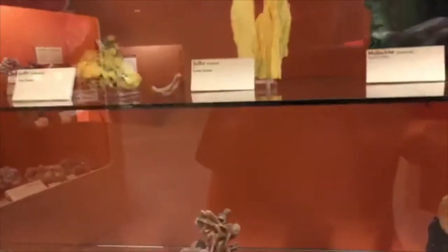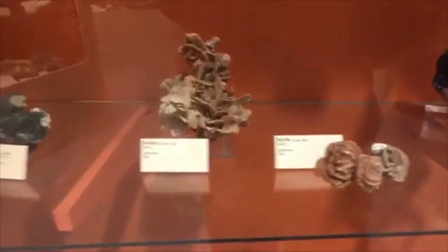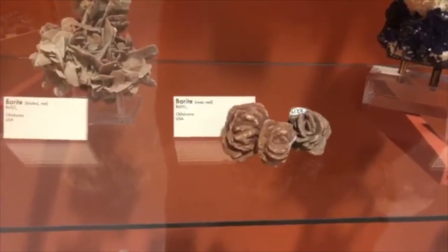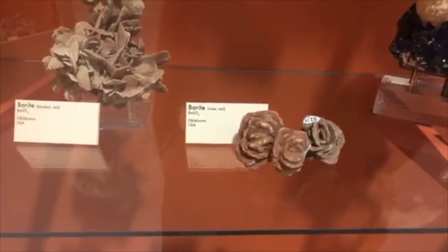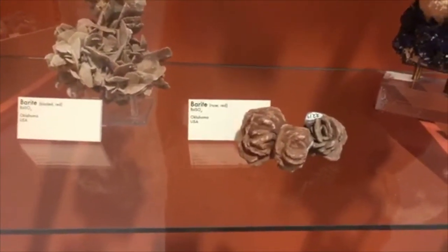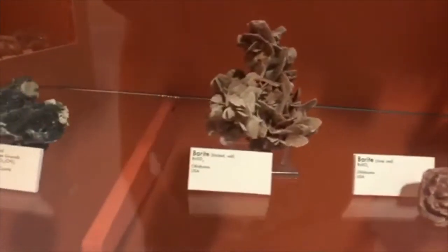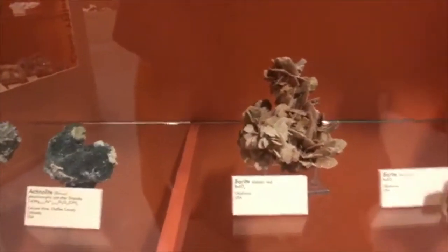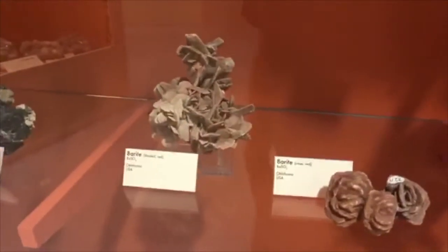Some other cool minerals. We have things that look like roses. They're called desert roses. That's barite, which is barium and sulfate. And they can take all kinds of different forms, barite does. It forms in deserts, oftentimes.